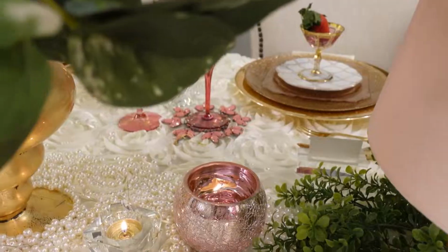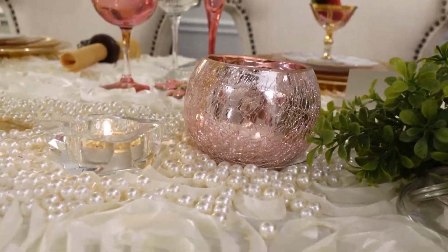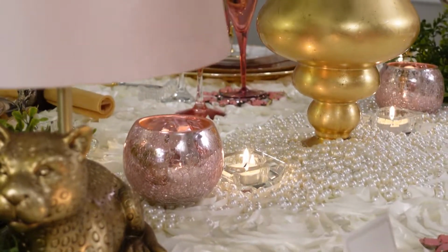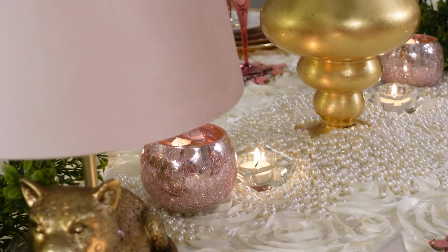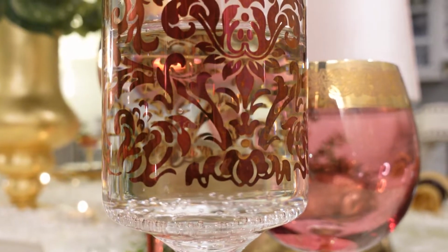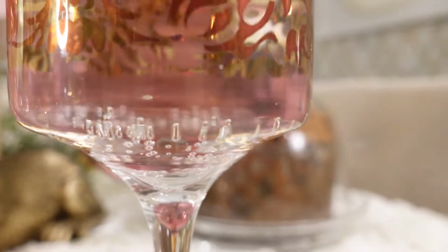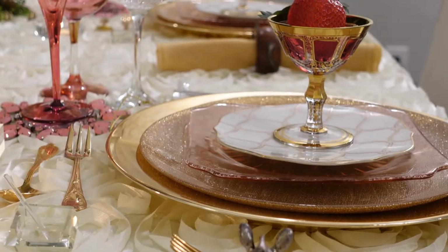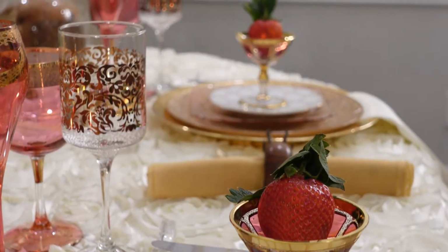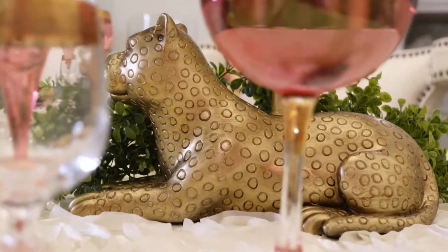I chose votive candle holders because I wanted to keep the lighting low. I poured the pearls on the table because I knew that would be a part of my lighting. I knew the light from the candles would reflect from the pearls and also reflect off the stemware that's on the table. Because the stemware is pink, it would add a nice soft blush to everyone's face, softening the face, and that is why I wanted to keep the lighting low.